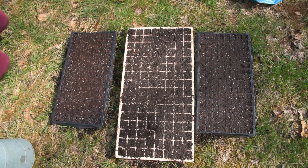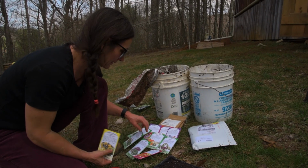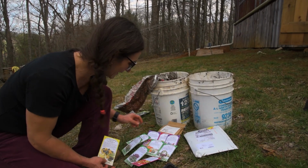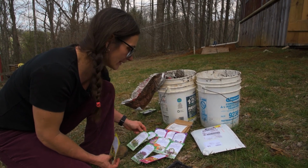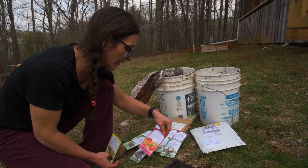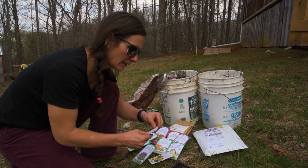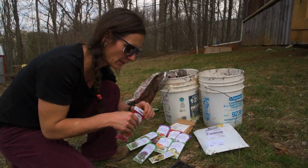That's a lot of seed trays ready to go. All right, so here's my exciting new shipment of seeds from Territorial Seed Company. I don't need to start all of these just yet. Some of these I'm going to direct sow, but I am going to go ahead and start my jalapenos because they need quite a while to get big enough by about June when I'll put them out into the garden.